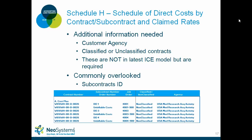One column that we often see is missed as we are reviewing things for our customers is the subcontract ID, meaning that if you're performing as a sub to a prime, there's got to be some reference to that. And you should have some ID number as it pertains to that. So make sure that you have that, and as you can see also in the screenshot below.